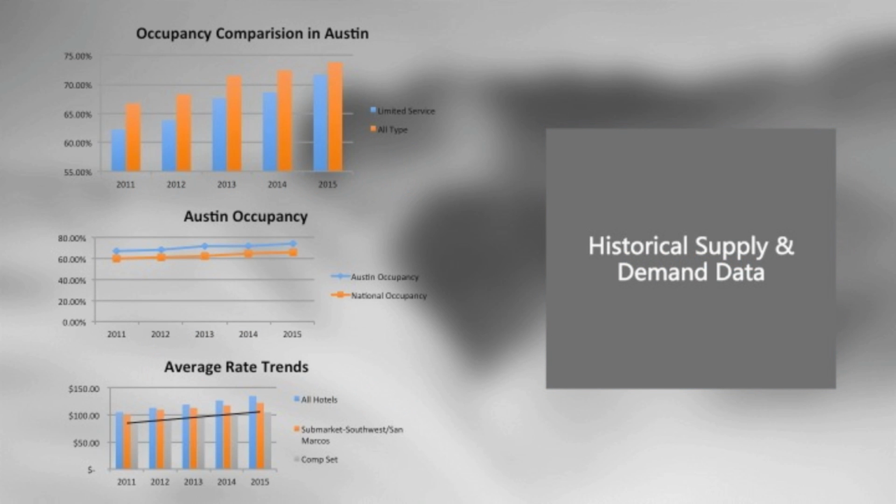When narrowed down to sub-market and competitor set for a more precise estimation of future occupancy of the proposed hotel, the occupancy of sub-market Southwest San Marcos market reached 70% in 2015, while the occupancy of competitor set exceeded 80% in 2015, almost 10% higher than the occupancy of Austin overall. The competitor set identified by the proposed hotel is showing strong performance compared with both sub-markets and Austin overall, but also indicates a fierce competition for the proposed hotel.